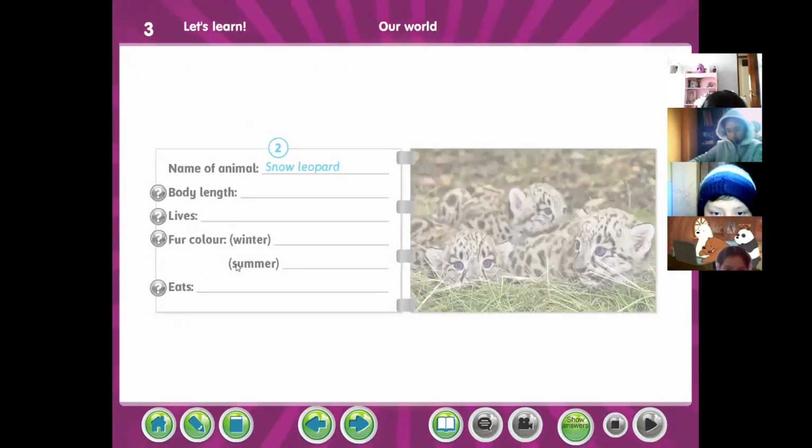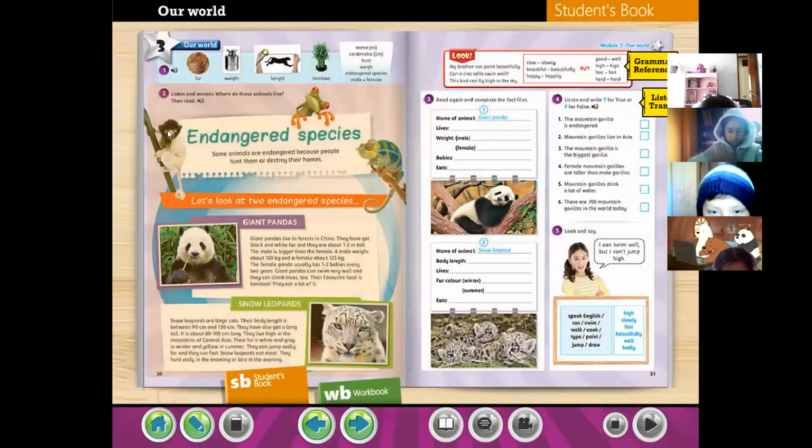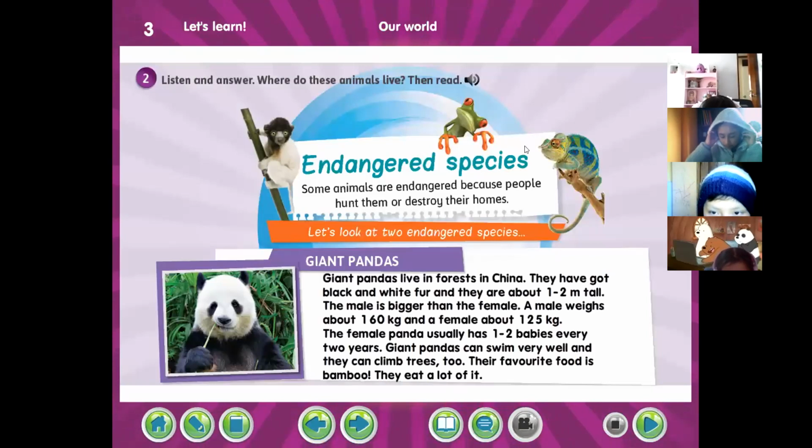The same with the snow leopard. What is the body length? Where do they live? What is the fur color in winter? What is the fur color in summer? And what do they eat? This information is in the paragraph, in this article. Listen, please, and complete your books, okay? Let's read.